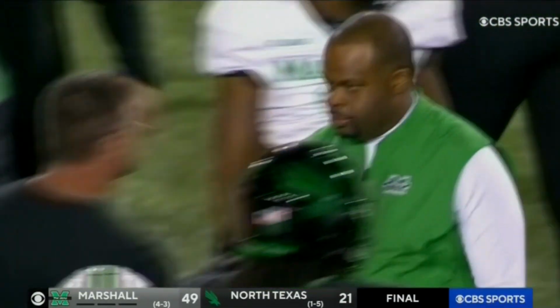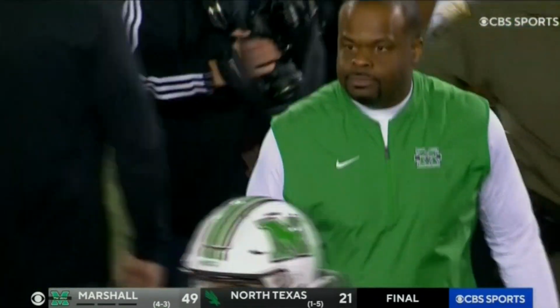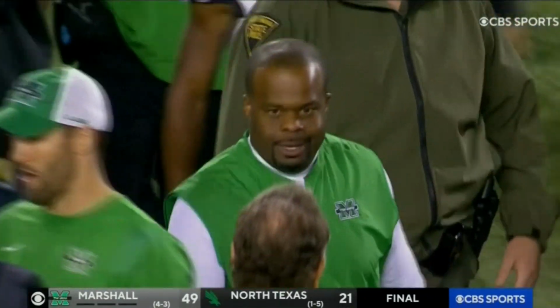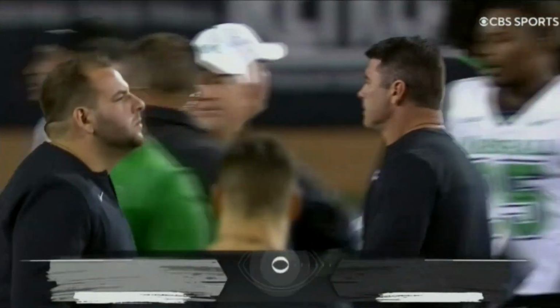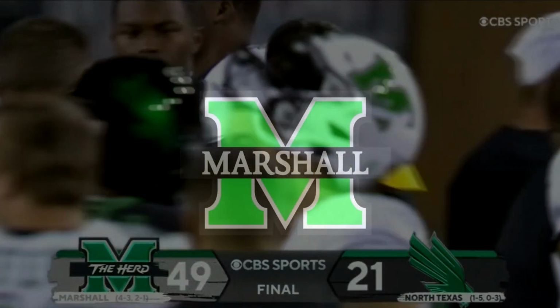Charles Huff said he wasn't sure exactly what he was going to get. He knew his team was capable of a big performance, carrying over from the overtime win against Old Dominion, and he certainly got it. And everything that he's been preaching all year long has finally come to fruition tonight.